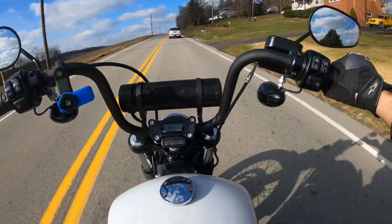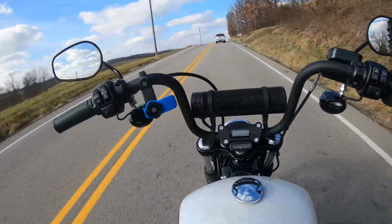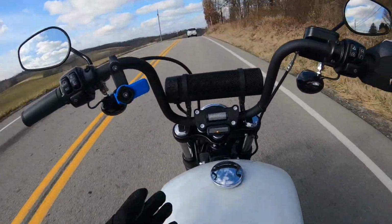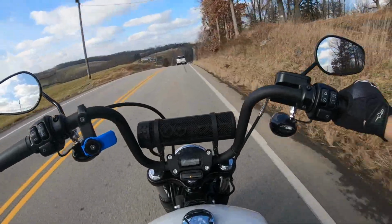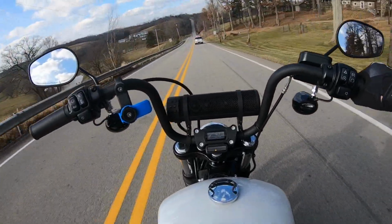Hopping from the 600, it was a lot different of a power curve to get used to, just because this is so instantaneous of power. On the 600, you kind of have to be over 9K on the RPM. But this, I mean, with 2,500 RPMs, just chugging along.